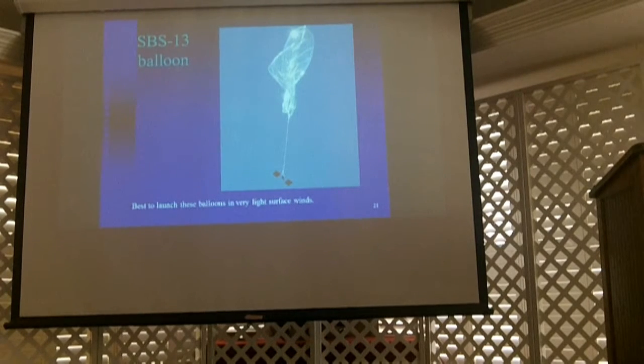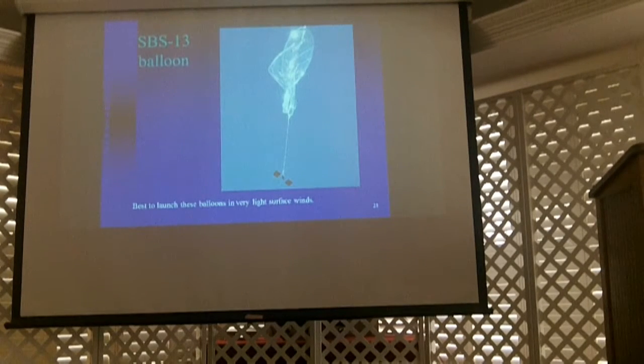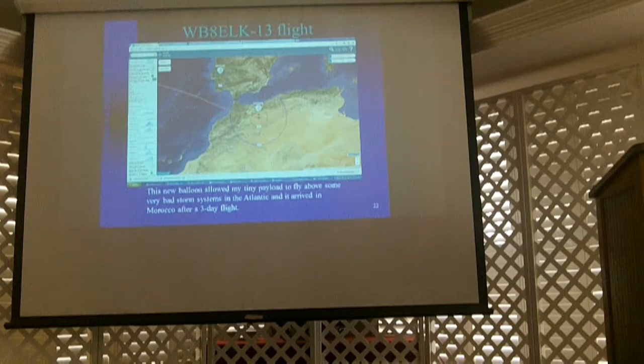Nice thing is, you get above the storms. So that's the real nice thing about it, but you're spending a little bit more money. But they're pretty easy to inflate and launch. Next slide. My first flight with one of theirs ended up in Morocco.